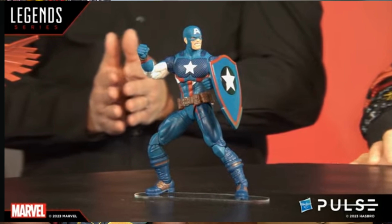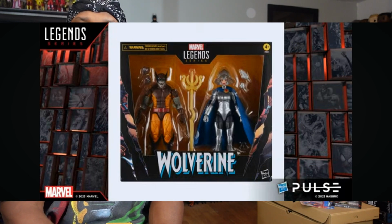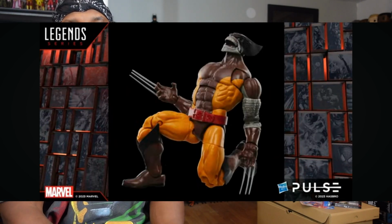Then also, they had a lot of good reveals. What they talked about was the Wolverine 50th anniversary. They had 4 2-packs that they showed off. The first 2-pack was the Brood and Lilandra, a one-off cover of Wolverine getting infected by the Brood.